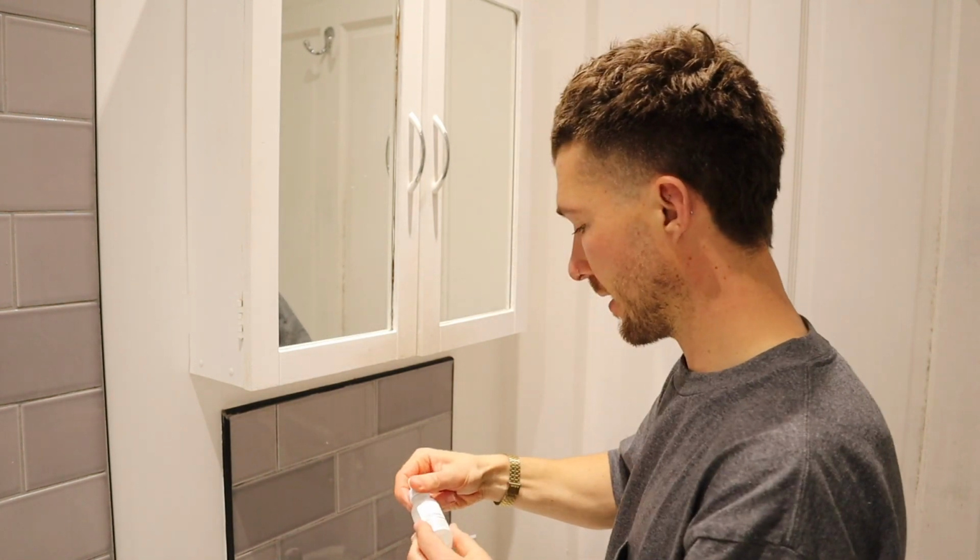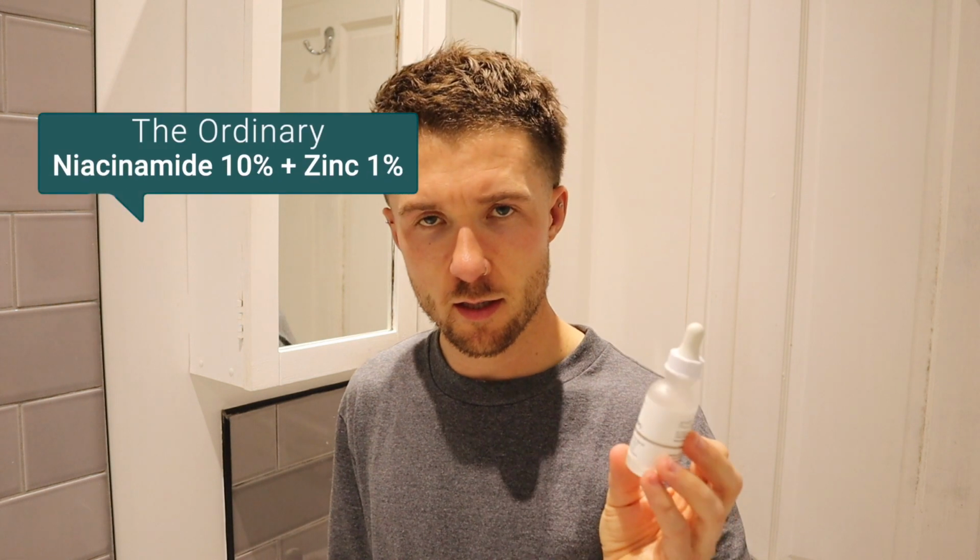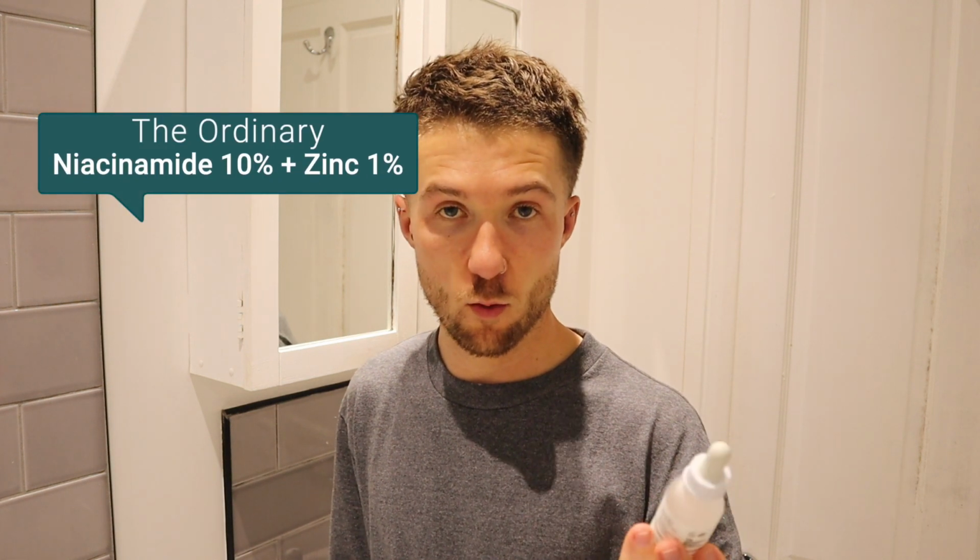The next step that I would then take is from The Ordinary. Now, I was introduced to this by a client actually, and I've really quite enjoyed using it. The shops, they've got a shop in Seven Dials, and there's also one in Covent Garden as well. It's really quite a cheap brand. Now this is the Niacinamide, and it's 10% plus zinc 1%.